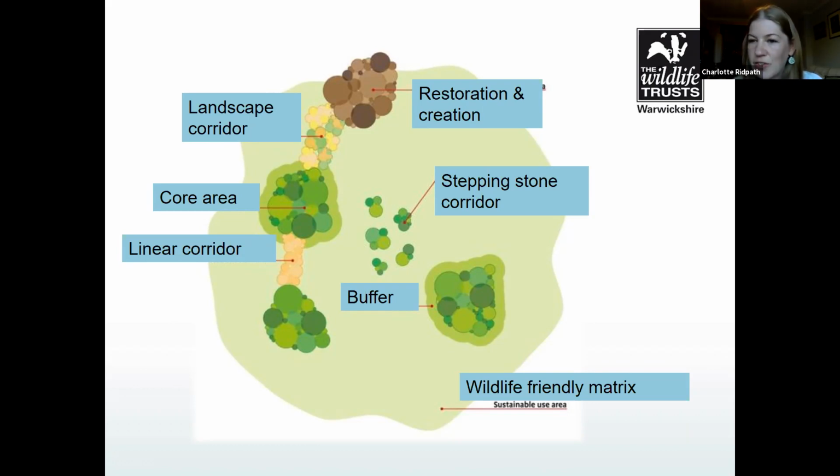So that can be things like hedgerows, it can be things like the stepping stone corridor. So you've got little mini dark green patches on there. So that could be, for example, a roundabout that's been planted with a wildflower mix instead of just plain amenity grass. So something quite simple can make a stepping stone for species to leapfrog between one core area where the wildlife is good and another one.